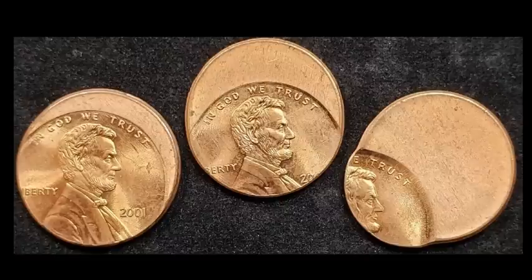We didn't have much in the way of lots, all right? So we do have this one. It's a lot of 3 Lincoln Memorial cents that are all struck off center. I'm going to venture to guess they're all 2001. This was one of those notorious dates that you could have found in those sealed bank bags back in the day. And this is a really nice kind of like 3-coin set.